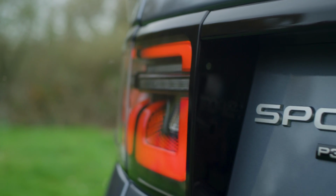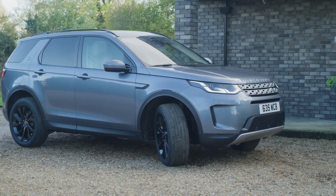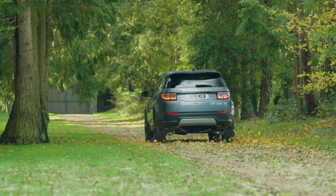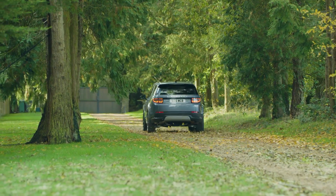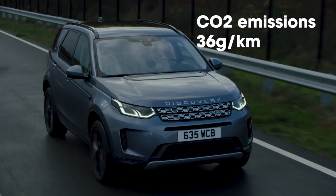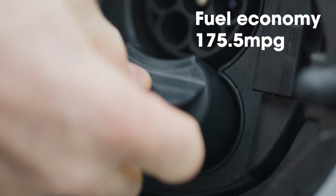Land Rover's larger SUV, the Discovery Sport, is also now available as a plug-in hybrid. It gets the same setup as the Evoque, and the numbers for both are very similar. The Discovery Sport, being larger, officially emits 36 grams per kilometre of CO2, while its economy is 175.5 miles per gallon, and the electric-only range is 38 miles.